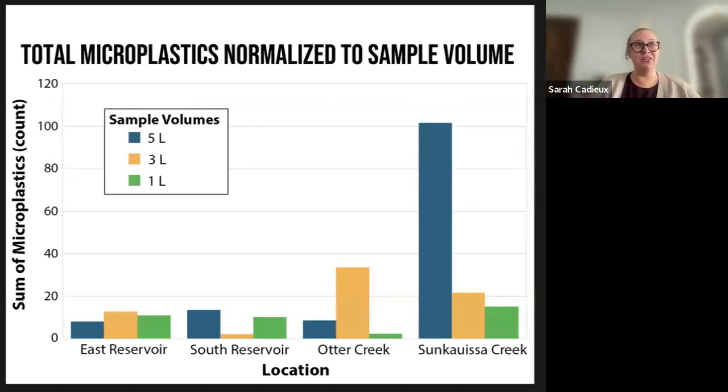I think this really goes to showing how spatially diverse plastics are in the environment. So at the same location, the same time, you could have more in one sample than another. And then again, a lot of this could be contamination too, because when you look at these counts, we're down, perhaps from normalizing for volume, into the 20s. So that could be contamination.